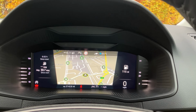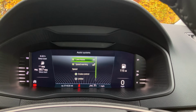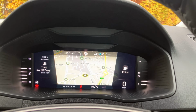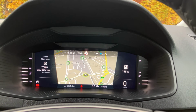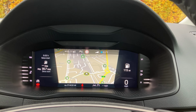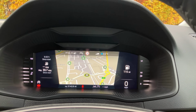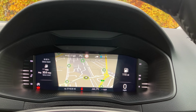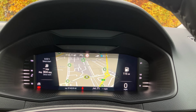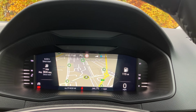Which, you know, fair enough. Some people might like that. I don't, because it does it all the time. Not that I speed. I mean, I might be going 32 in a 30, but you know, this isn't the end of the world. But the car also has a speed detection system where it looks on the road and tries to find out what the speed of the current road is.